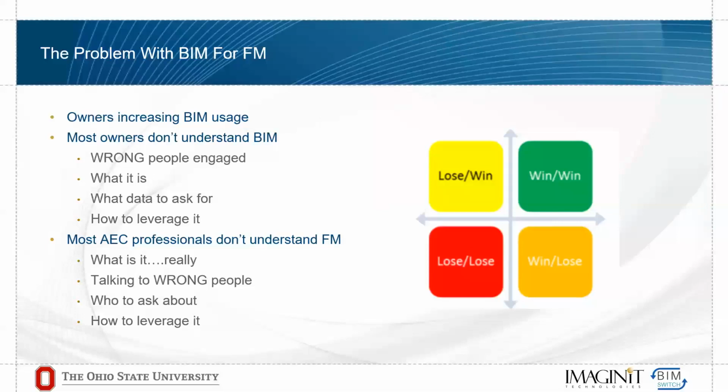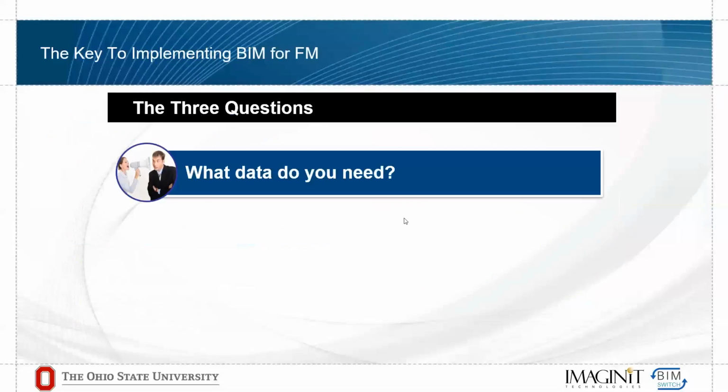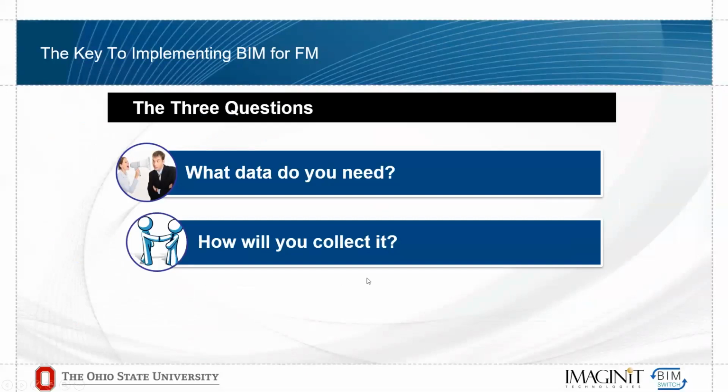As we move along to a solution set, Joe, could you just cue the next slide? We have what we call the three questions. When I present these to an IT department, the IT people laugh at me because these are questions they ask for everything. As you're looking at BIM from a facilities perspective, you want to ask three things. The first question is, what data do you need? You'll get a list of different things, and it will start with, where are things? So building, floor, room, asset, some information about the asset. Once you get that list together, the next question is, how are you going to collect it?